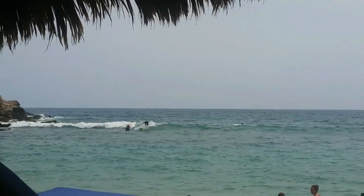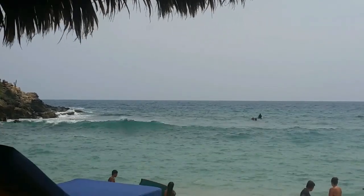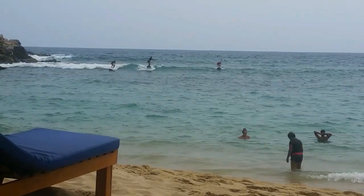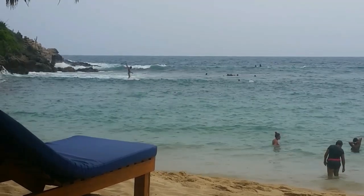I managed to catch a wave or two after fighting this guy off. So I mean, they're not insane, but it's a great place to learn, like I said. So if you're into that kind of stuff and you want a safe environment to learn, Carizalillo Beach is the place you want to check out in Puerto Escondido, Oaxaca.